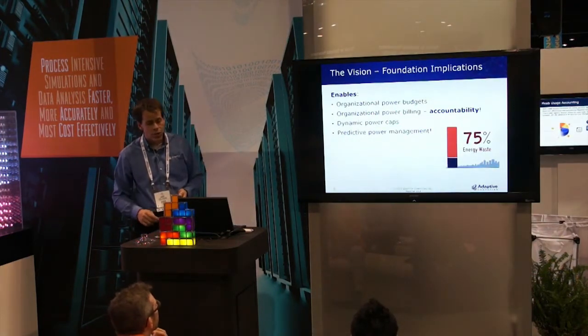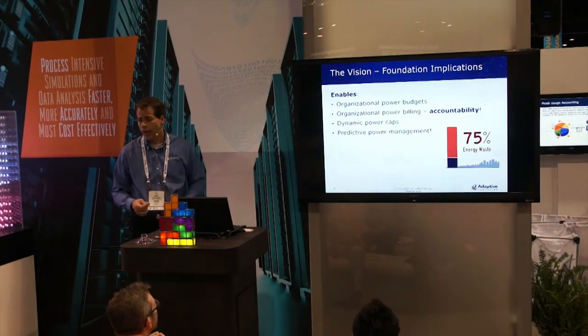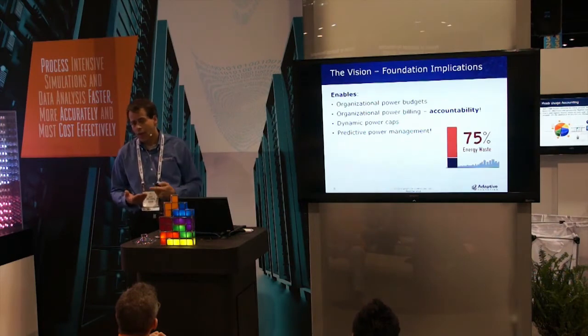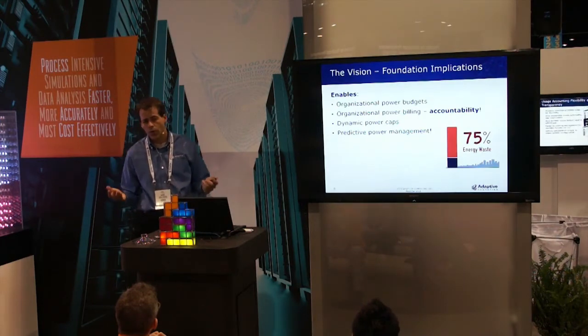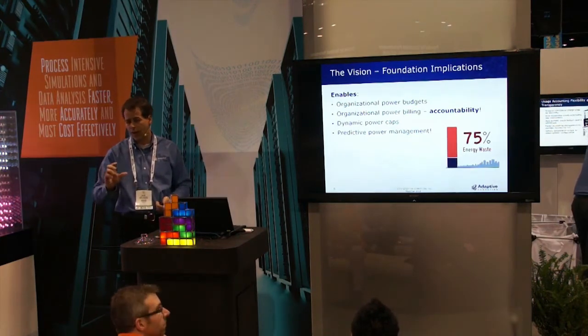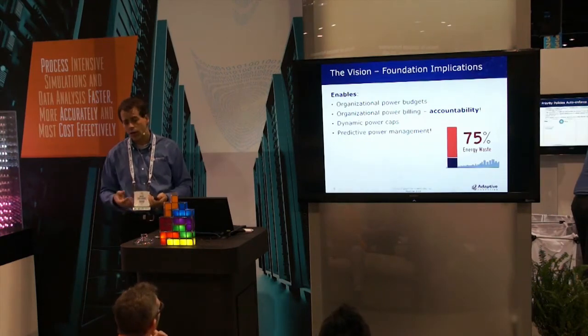Well, using this foundation, there's something very important that comes along with it: accountability. Right now, there is not a user out there that knows how much power they're consuming, and if they have no idea, they have no motivation to change their behavior. They have no motivation to see if they could actually run their things with slightly different configurations, run it larger, run it smaller, run it at a lower P state.